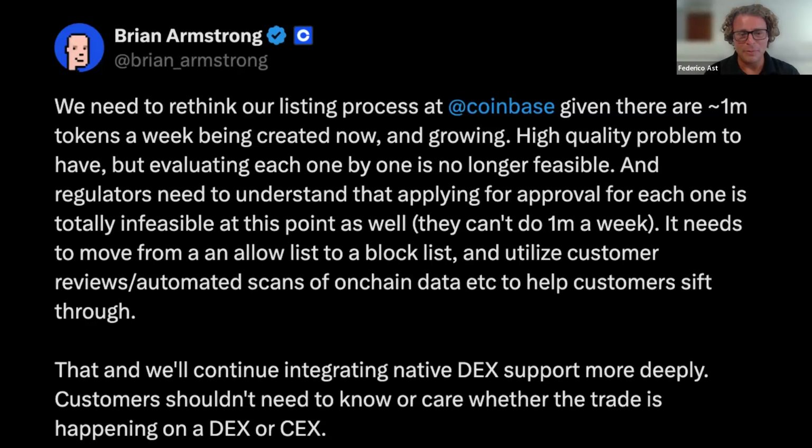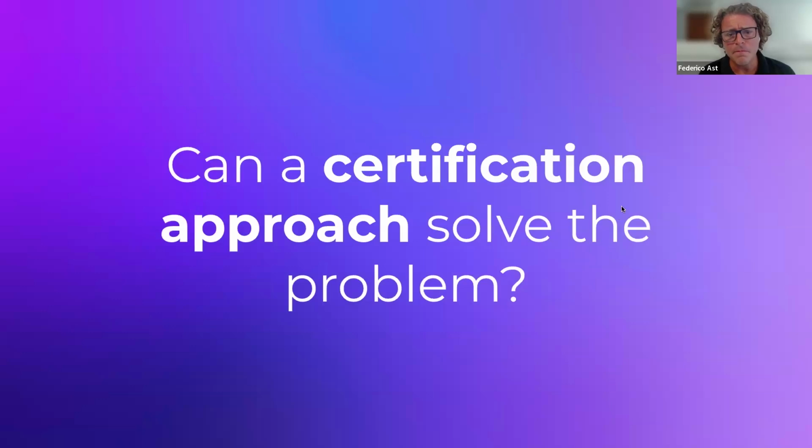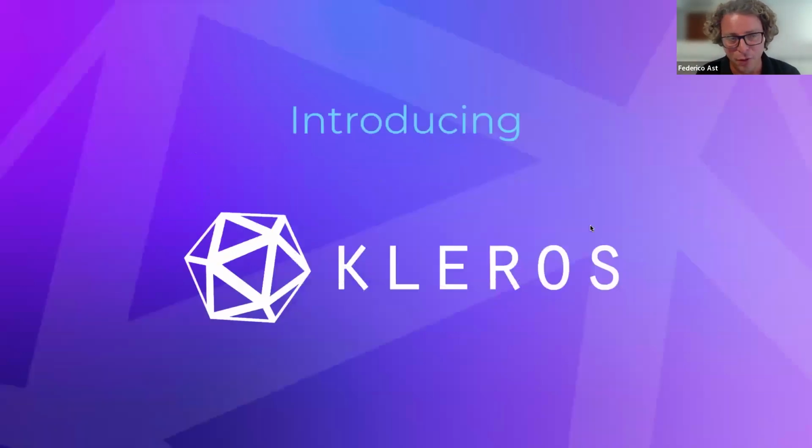A few weeks ago, Brian Armstrong from Coinbase mentioned this. He was saying that they are seeing 1 million tokens being created every week, and there's no way they can review all of these new tokens to be listed at Coinbase or in any other exchange, right? So the thing is, how can we address this problem? And can certification be one of the solutions that we can use to resolve this problem of a growing amount of crypto assets against non-growing capacities for regulation?